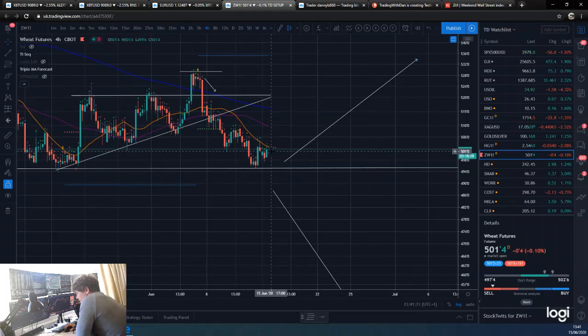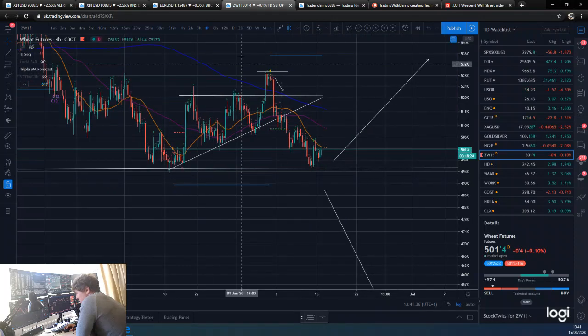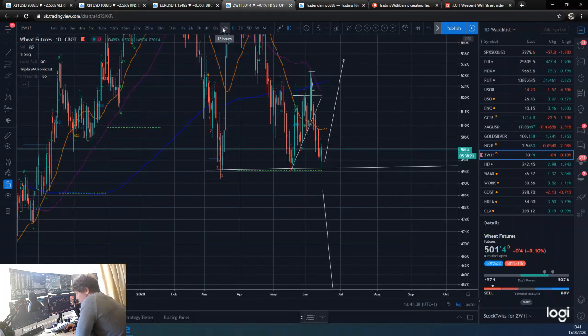It's difficult for me to say that that's it, we're going to keep going upwards now, just based on what I'm looking at here. But obviously we have to see what happens. You can be long it and you can have your stop underneath.